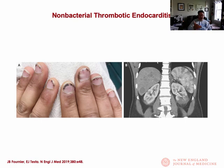important. But splinter hemorrhages associated with endocarditis, and the image here shows some areas of the kidney that are not getting enough blood supply. Kidney and the spleen. These are the kidneys. This is the spleen that are getting infarcted.